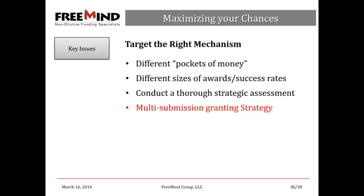Targeting the right mechanism is important. In this case, it's very important, but this is more in terms of the strategy in general because there are specific mechanisms for clinical stage funding and usually they're very open in terms of scope. But generally speaking, there are a lot of different pockets of money out there with different sizes of awards and success rates. To use non-dilutive funding as a strategic tool to fund your activities, you need to conduct a thorough strategic assessment and understand what of your pipeline activities is relevant for what source, when the deadlines are, and treat it seriously.